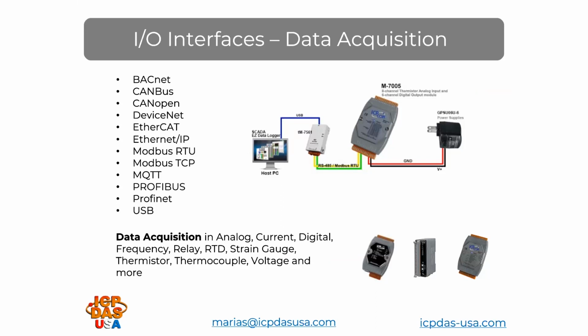We provide data acquisition equipment communicable over many protocols, including EtherCAT, Ethernet IP, Modbus RTU, Modbus TCP, Profibus, and more, with I/O types including thermocouple, RTD, thermistor, current, voltage, analog, digital relay, and more. Grippers and vacuum tools are used for picking up and handling items, and vision systems allow for visual-based processing, analysis, and decision-making. I/O interfaces are used to control the grippers and the vacuum tools.